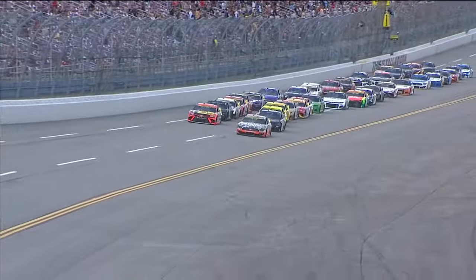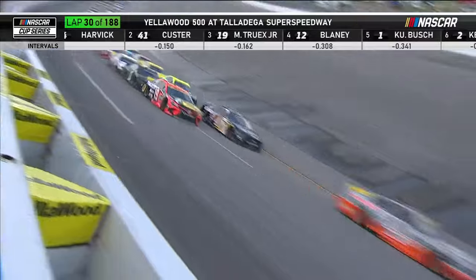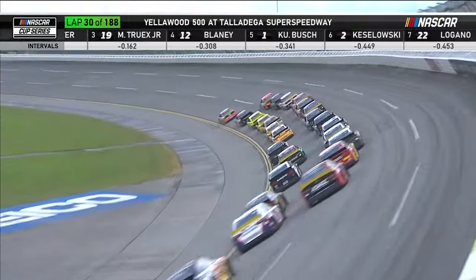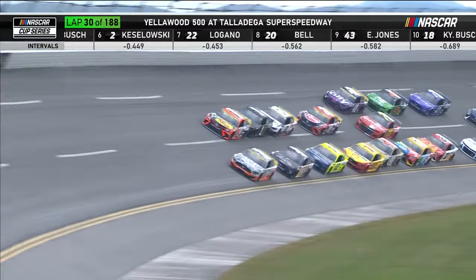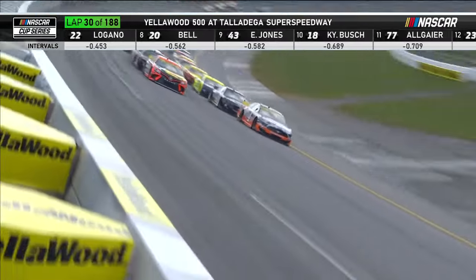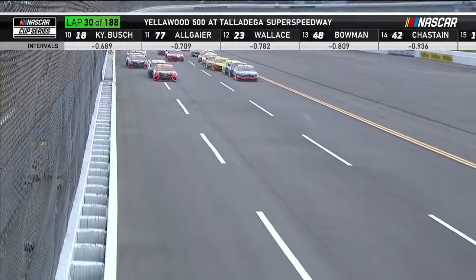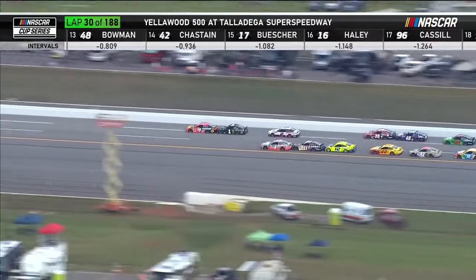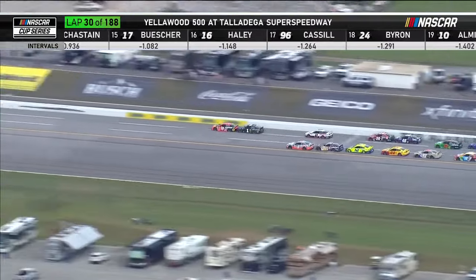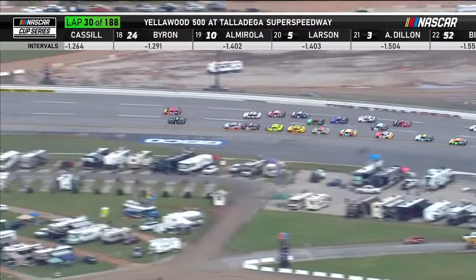Two Stewart-Haas teammates up front. Little team orders there as Harvick drops down in front of Cole Custer. Going to try to pull that inside line forward, but that outside line, all really close, bumper to bumper. Brad Keselowski, Kurt Busch, Martin Truex Jr., they're going to have great momentum off of turn two if this inside line can't organize. You see right there, Brad got separated from the lead two, so that's going to take that energy away from him. They start catching him from behind.